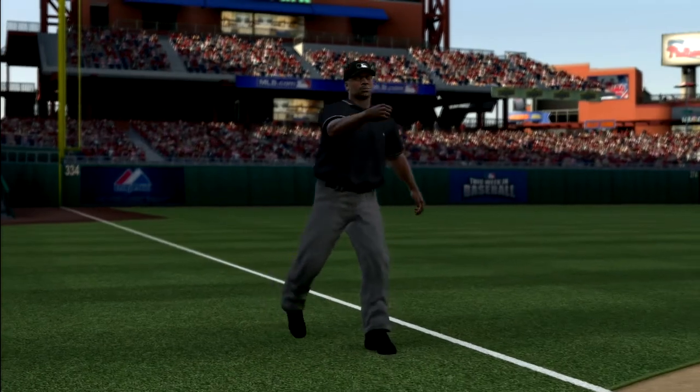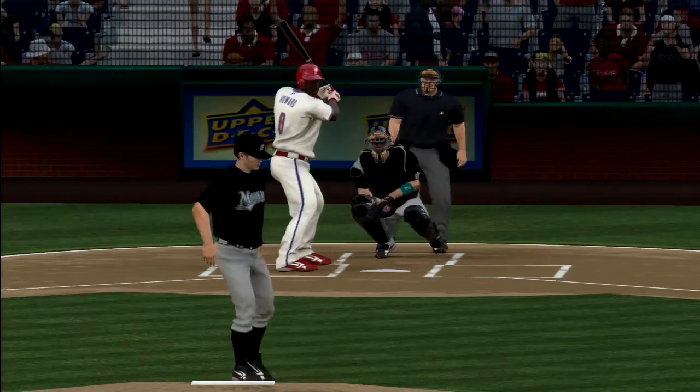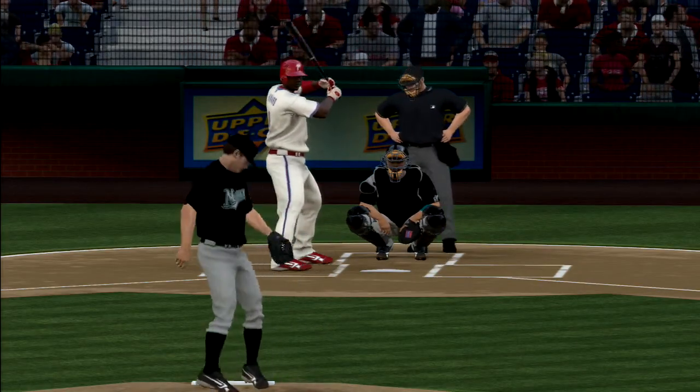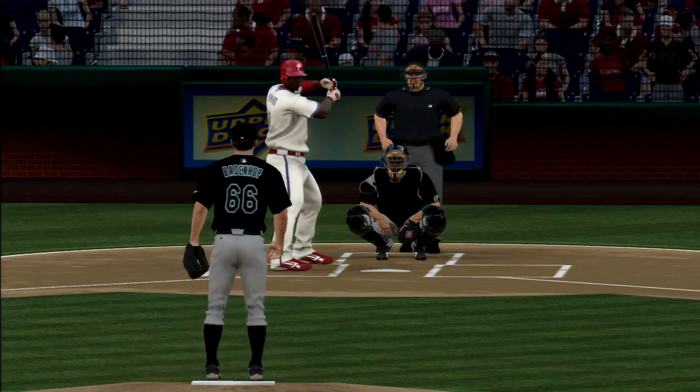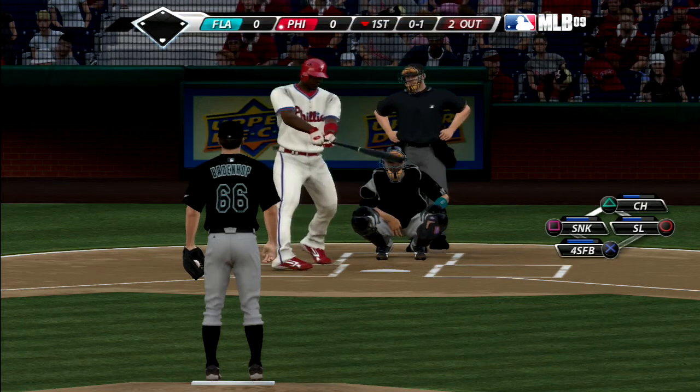Now here's a check swing. Did he go around is the question, and yes he did, says the man in blue. Strike one. Bases are empty here with two men out.